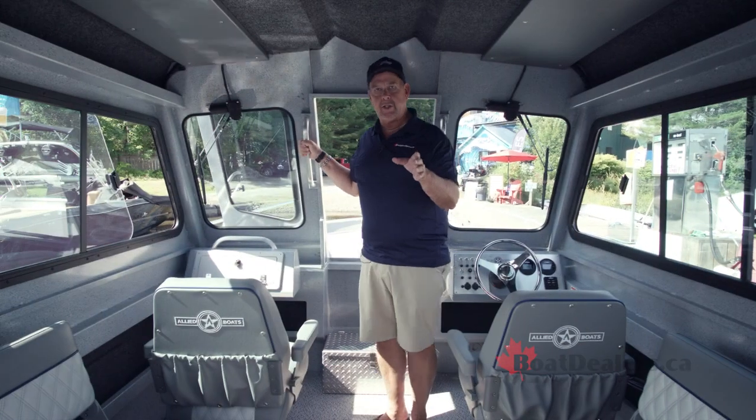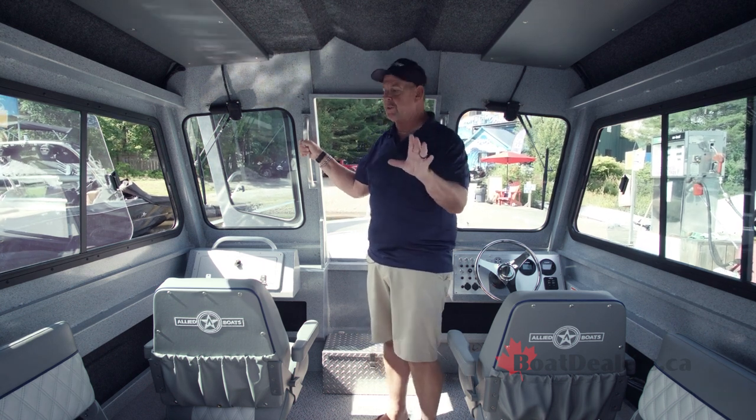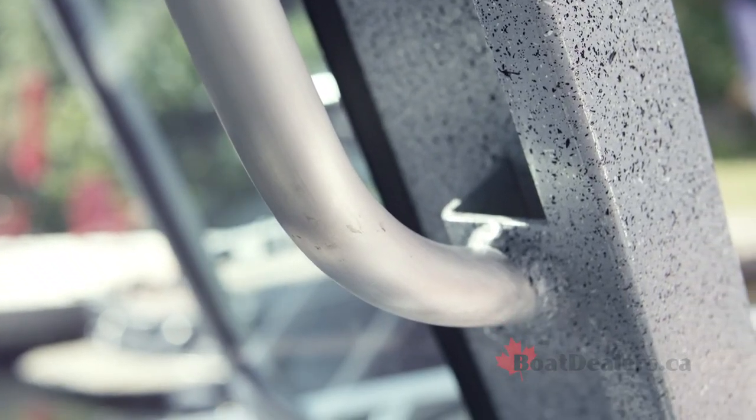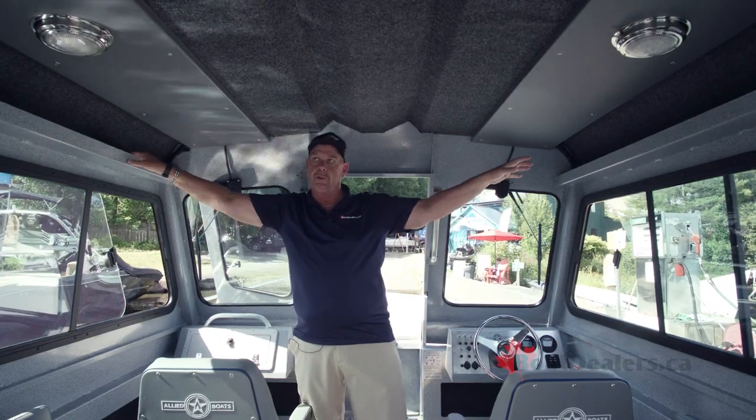Check out the attention to detail in the pilot section of the Mustang 23 from Allied Boats. Here's the first thing that caught my attention. These welded grab handles. There's actually 5 of them here in the interior, all welded to the structure. Nice, you know that's good and solid. Extensive use of carpeting up in the headliner section that I noted earlier actually stretches all the way over into these little storage pockets on both port and starboard side.